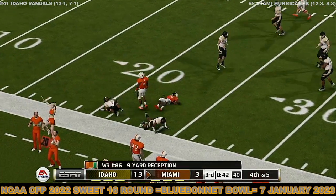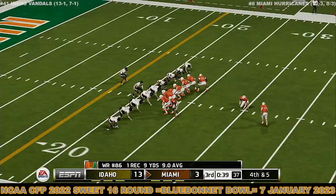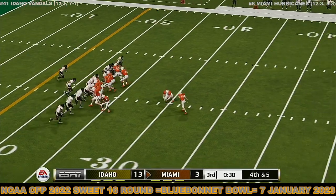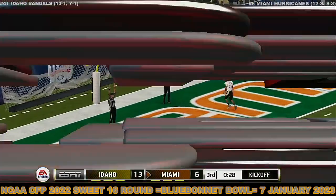Fires out to his wideout, and he's taken down at about the 23-yard line. I know the defense would have liked to have prevented such a big gain, but the important thing is that they held and brought up fourth down. And they can make this a one-possession game with this kick right here. Kicks away, and the field goal is good.